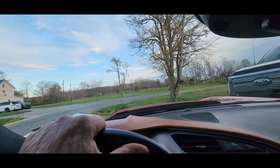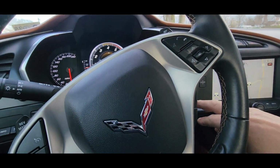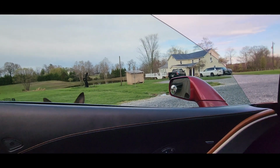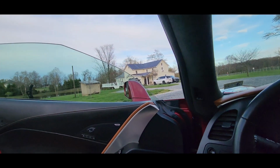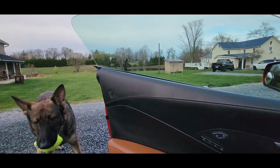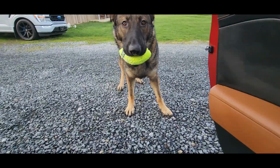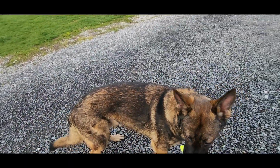All the lousy weather. We want to drive this, right? As Kiefer tries to get in with me, he just doesn't give up. Brakes on, and there you go. All right, pup. Look, he made that ball like into a football. Oh, he's something, isn't he?